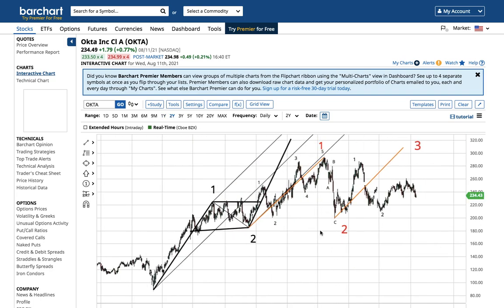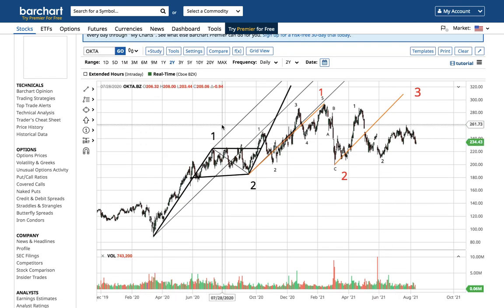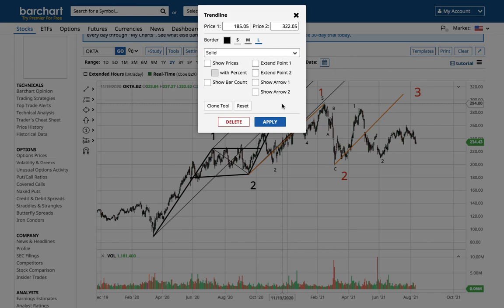Okta, I really like in this sector. When I first talked about Okta, it was in March. I was expecting a rally to about 308 to 322. In September, we had this huge pop, and then we pulled back. So if we look at Okta on the full count, this is a wave 1 and a wave 2 on the largest degree. So the largest degree invalidation is 193. The length of wave 1 places the wave 2 low. Very conservatively, we'll take Okta all the way to 322.